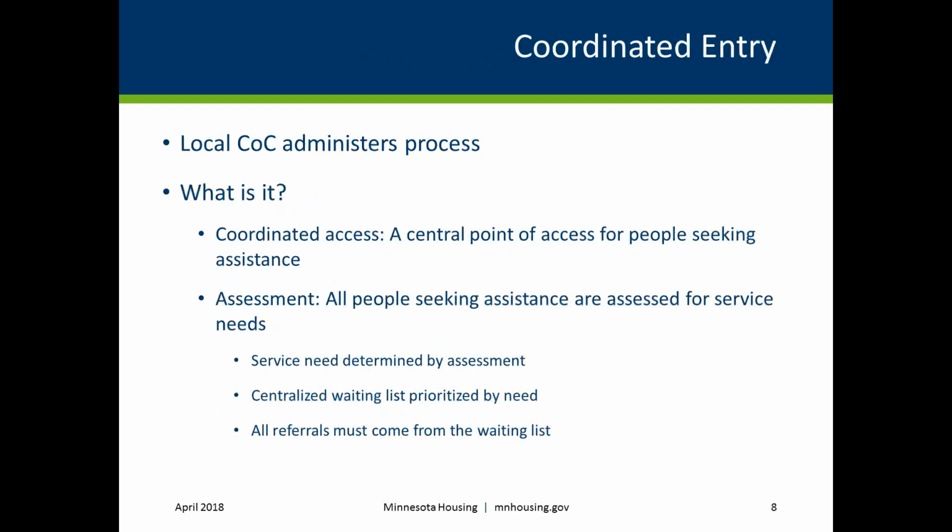I will now address coordinated entry and how it works for supportive housing. Coordinated entry is a HUD requirement for continuums of care, or COCs, and state agencies also require participation by all housing and service providers. Each local COC has its own policies and processes for coordinated entry, but basic aspects are as follows. Any person seeking homeless assistance can go to a central access point to apply for assistance. They won't have to go from office to office to find someone to help them.